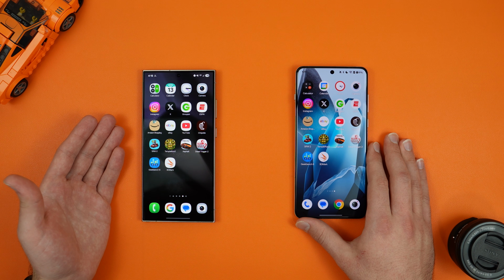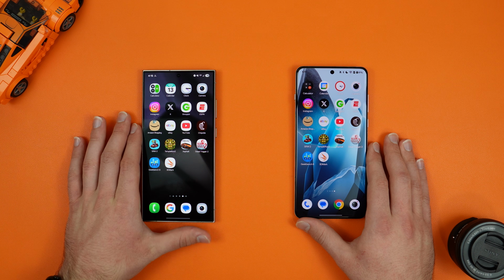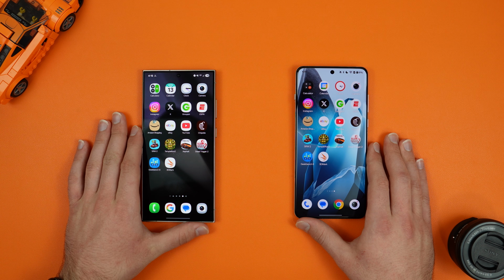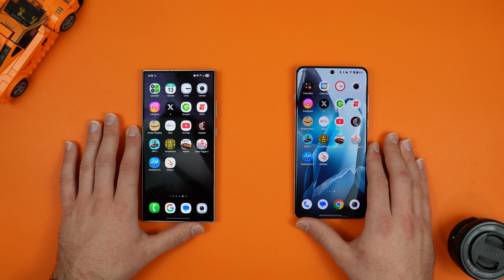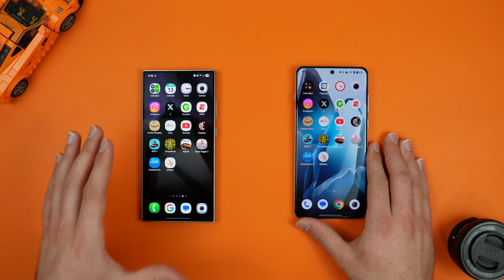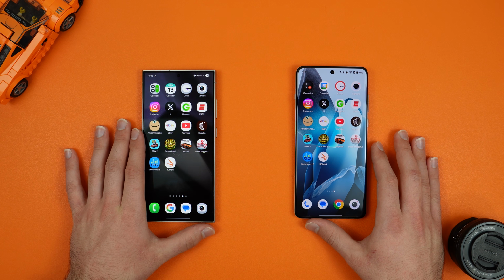I've been using the S24 Ultra as my daily driver for around 6 months before I switched to the 16 Pro, and I still do occasionally use this device to test it out and just see some new features. And I can tell you that the S24 Ultra is still a great performing device, but again, there are people that want to see these tests, so I still do conduct them.